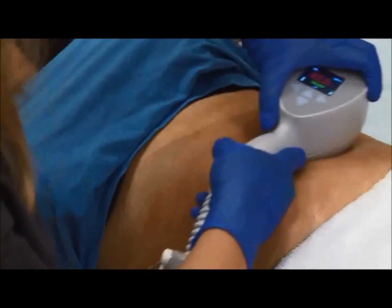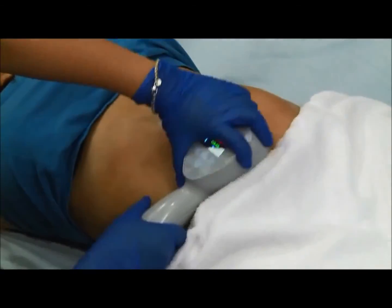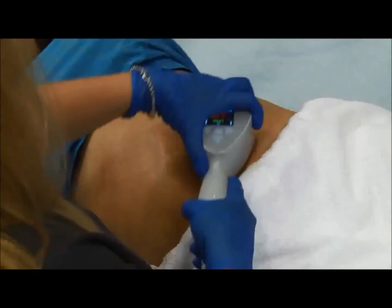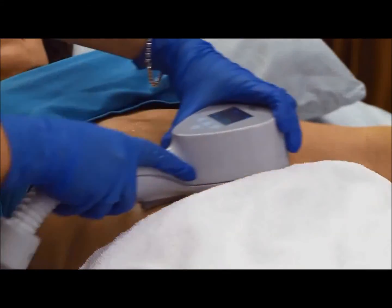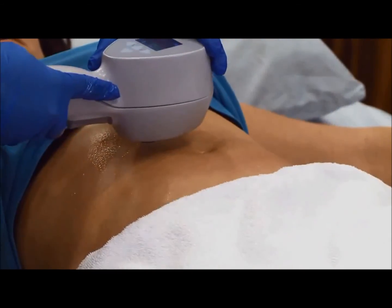Proper ergonomics is key. Figure out which position works best for you. Remember to use patient feedback first and skin temperature as the second indicator to determine appropriate power settings. Be sure to instruct your patient that they should feel intense heat during the treatment, not pain.